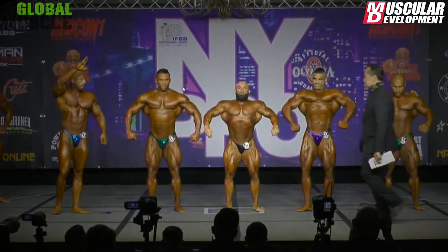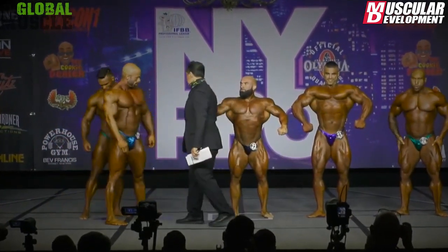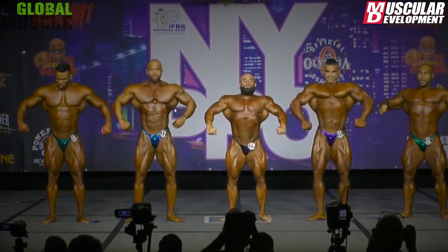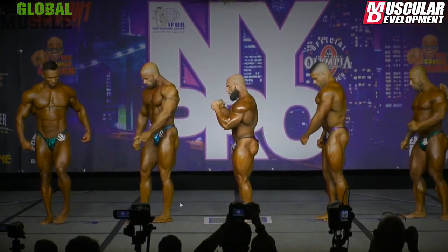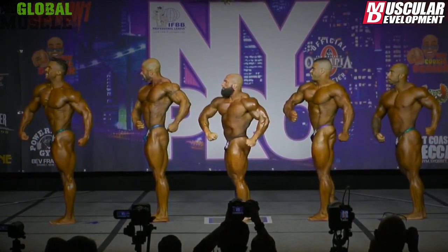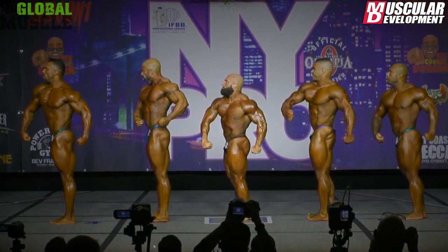Okay, these are the lower place guys. They're trying to work out the bottom five here. This guy looks the best out of this bunch. Turn to the right. Do you think so? Yeah, he does, doesn't he? He's got the best condition. He's pretty complete. Quarter turn to the right.